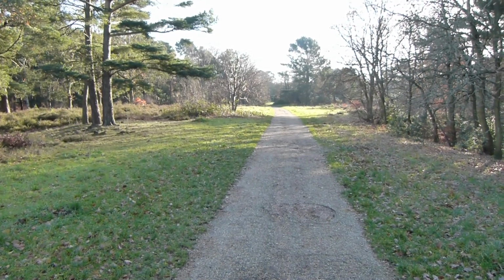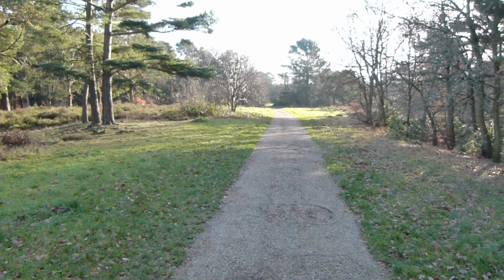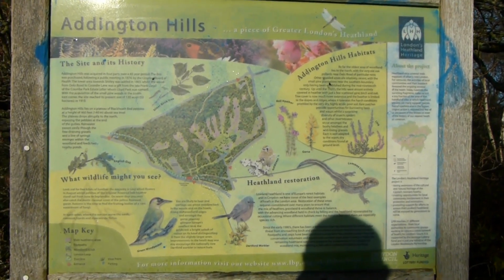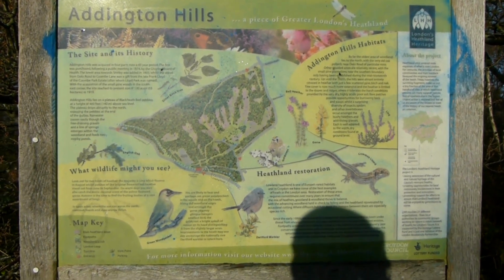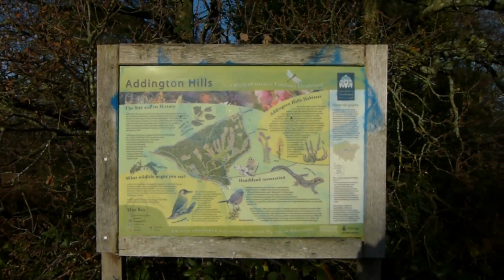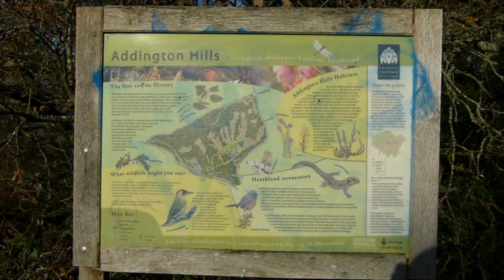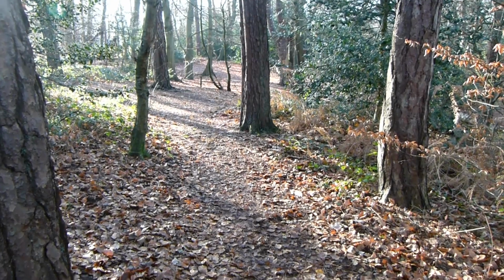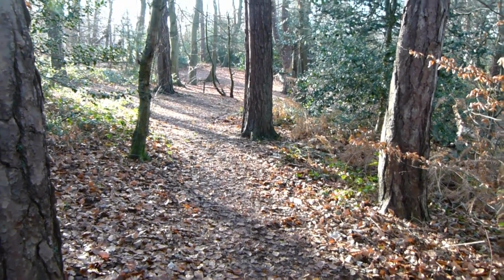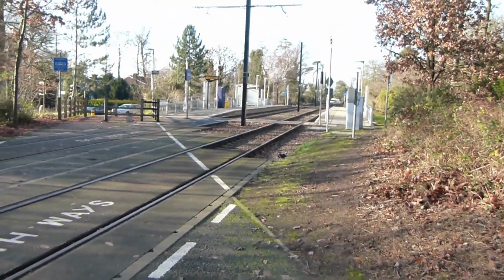We head away from the viewpoint on this clear track, which is still part of the London Loop. Now passing this information board about the Addington Hills. My shadow's in the way of a bit of it. Heading through more woodland towards the Coombe Lane tram stop. We cross the tram lines yet again, and there's the Coombe Lane tram stop.